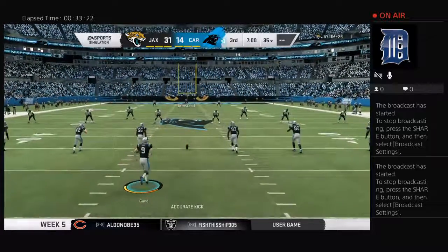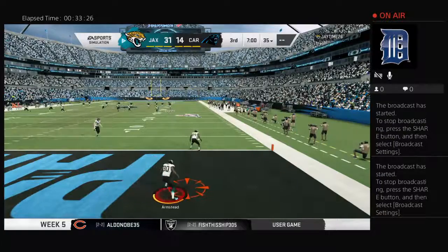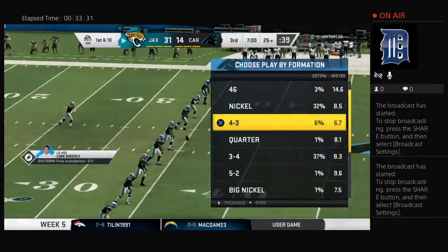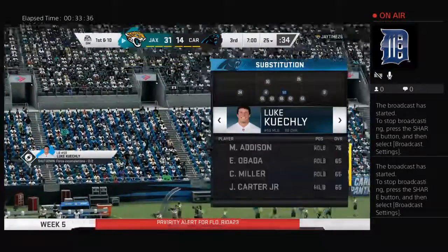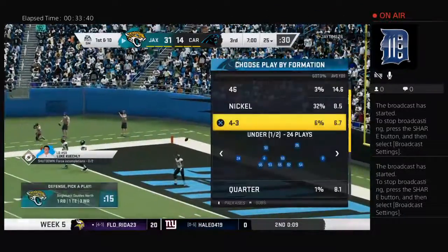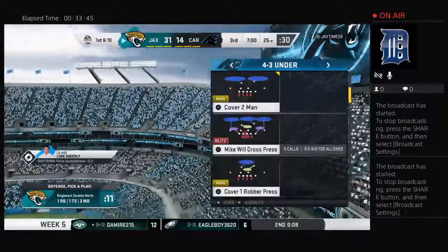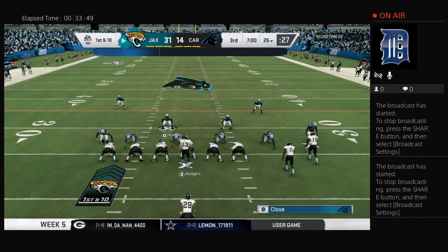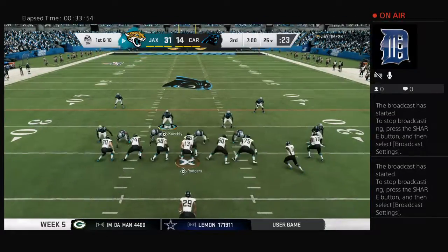The Jaguars in possession of the lead, and they will get the football as we are underway in the second half. The offense now at the line, ready for their next drive. They had a big first half. Now they have a chance to add to that lead here in the opening possession of the second half.